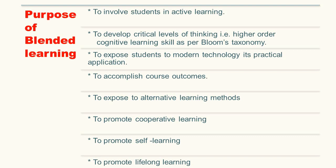Nowadays, all companies are providing trainings online itself. So it's necessary for students to get exposed to the new modern method of training or learning system. So it helps in accomplishing the course outcomes.